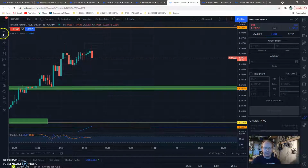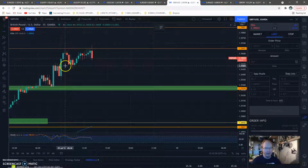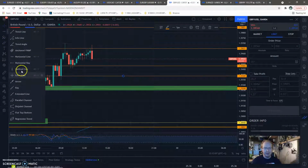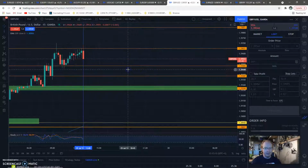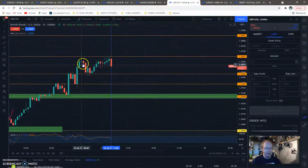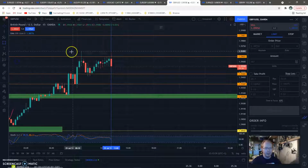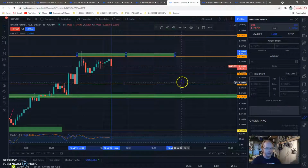Not ideal. So if we add some new supports here, now we're just going to have to watch this. Right, so we'll put a vertical line as well so we know where we're up to. There you go. And we'll come back to that later in the day maybe, or tomorrow, and see how it goes. But from this one here now, it's unclear what's going to happen. Is this going to be the new support level? And this is the consolidation zone.